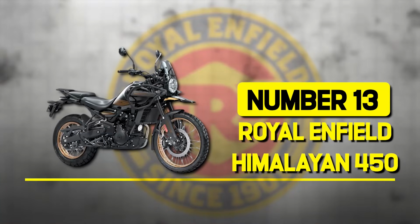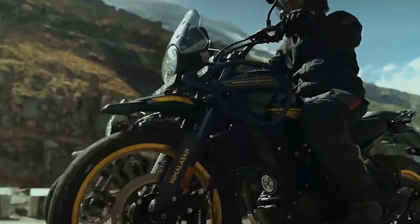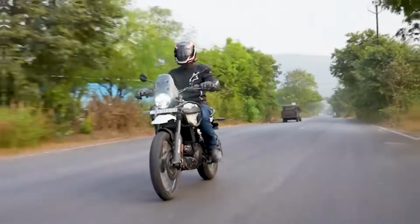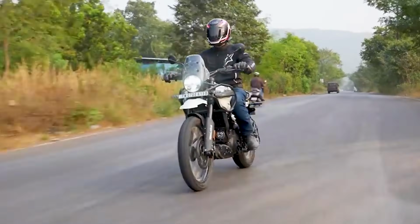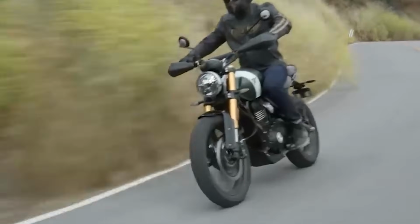At number 13, Royal Enfield Himalayan 450. The bike that was supposed to save Royal Enfield's reputation. Stronger, smoother, more advanced. On paper, it fixed everything riders hated about the old Himalayan. But once the miles start piling up, a darker truth emerges.